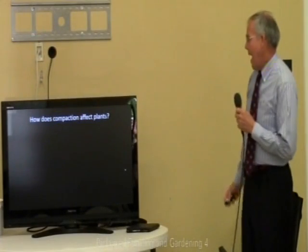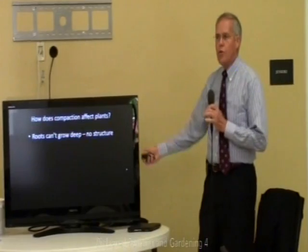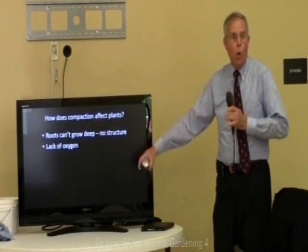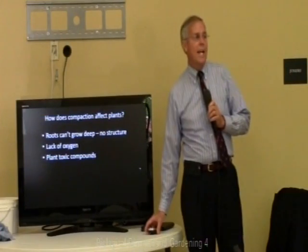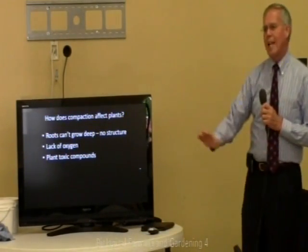Okay? Now, how does compaction affect plants? Well, first of all, roots can't grow deep, and there's no structure. The roots lack oxygen because there's no air. And they create plant toxic compounds because what you've done is compacted that top layer underneath the ground, and then it creates pathogens.